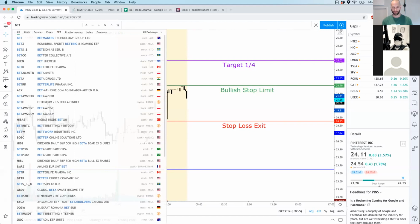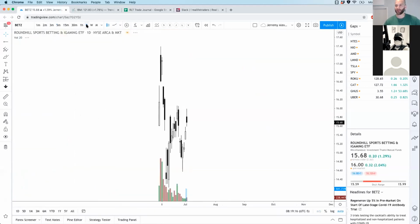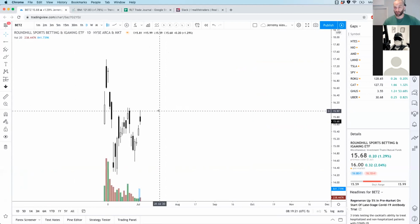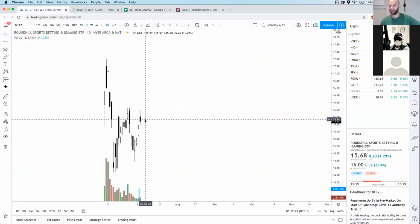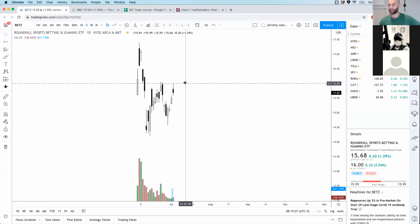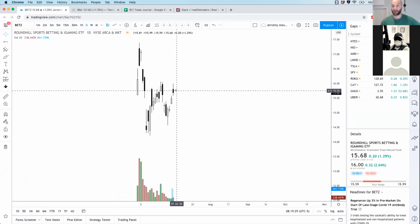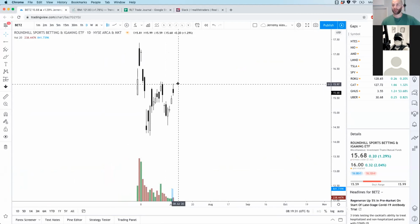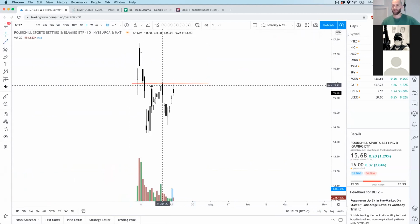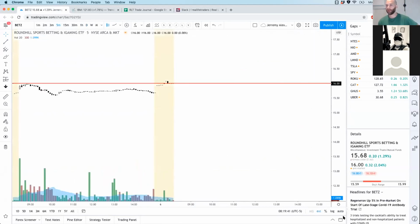Also had a request for BETZ, B-E-T-Z. So BETZ is a newer ETF, and we're gapping up to 16. It's a really nice gap on BETZ. I like that one a lot. It is gapping above the high, and it's a newer ETF. It's kind of an interesting little play right at a resistance level. So here's a little bit of resistance level. I mean, nice little potential double bottom coming in.